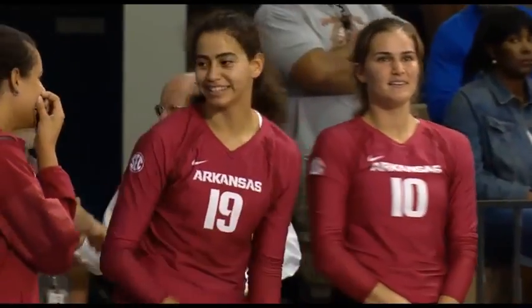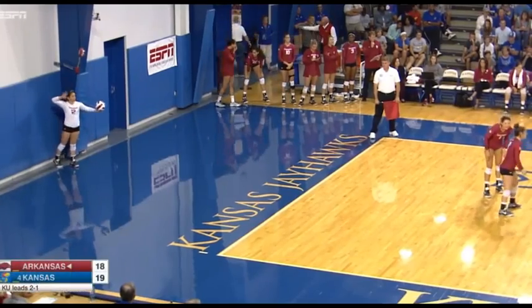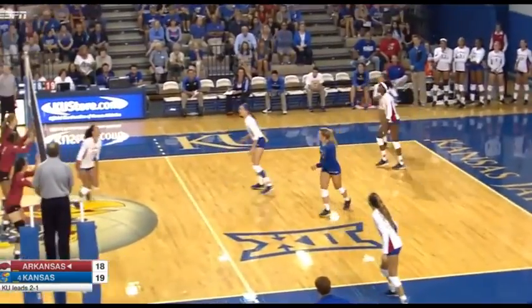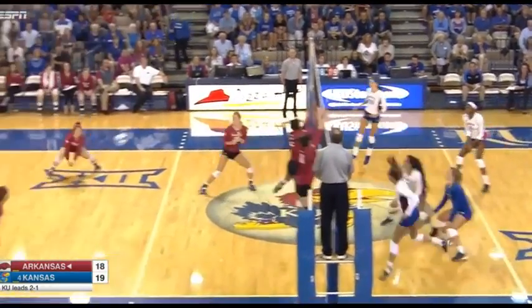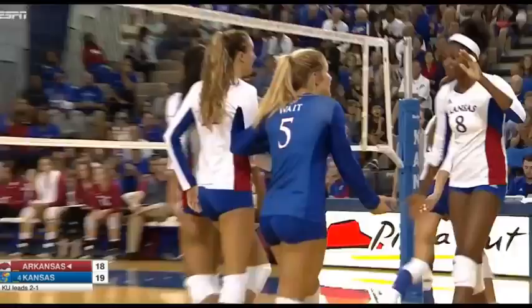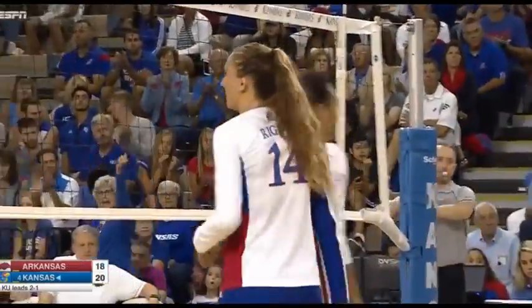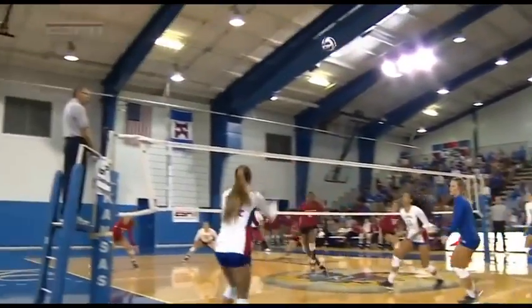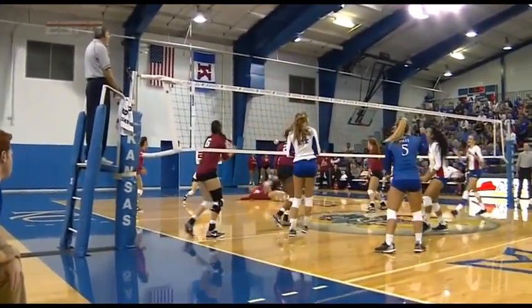Sophia Giussino with a kill. Giussino has been .600 this afternoon, and she has absolutely had the hot hand for the Razorbacks. Healy wants Rigdon. Rigdon splits the seam. And Mad Dog Rigdon attacking the seam. Jones able to close a block for the Razorbacks.